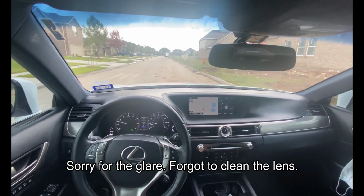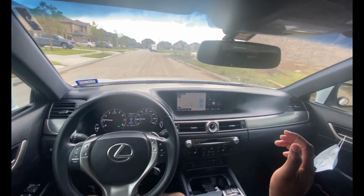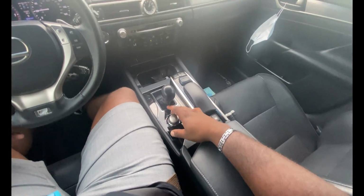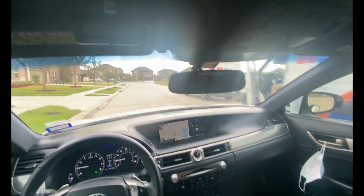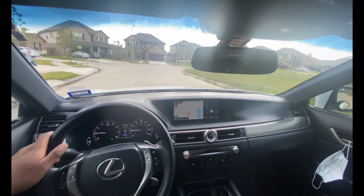All right, so you're on the road. I'm just gonna go through the neighborhood briefly, but I'm also gonna touch a little bit on the different drive modes. So as you know, there's Eco, there's Normal, and the Sport and Sport Plus. So for right now, just going around the neighborhoods and the cities, I just keep it on Eco mode.